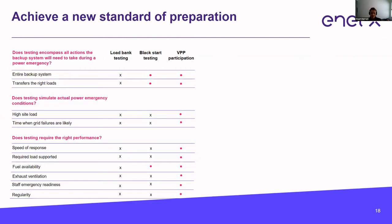So load bank testing, does it test the entire backup system from end to end? Load bank testing doesn't, or does it transfer the right loads onto the backup generators? Whereas black start testing and VPP participation, they both do, so they tick the box.